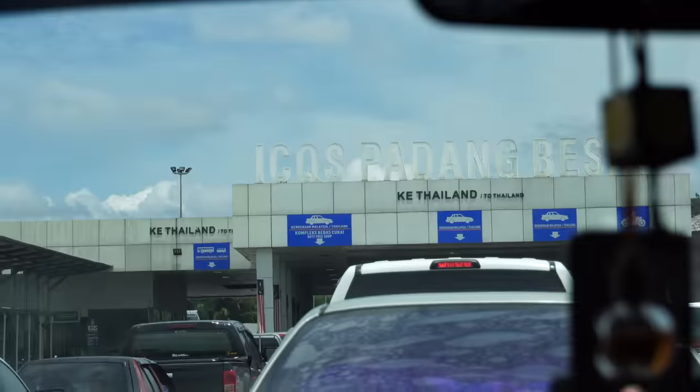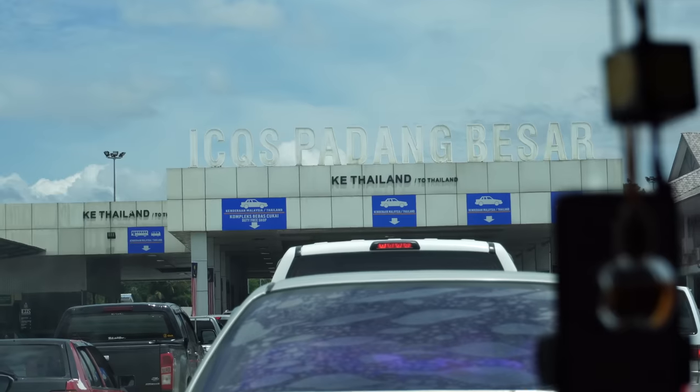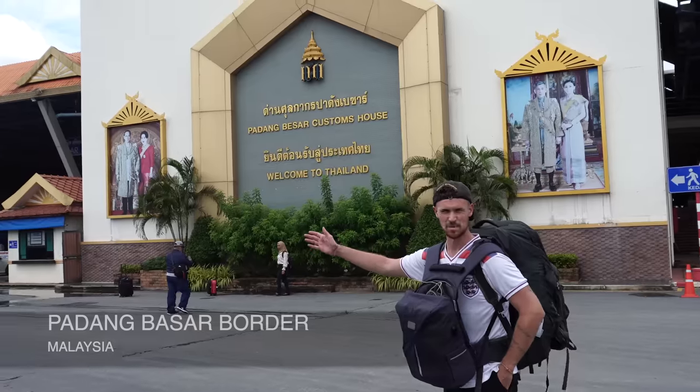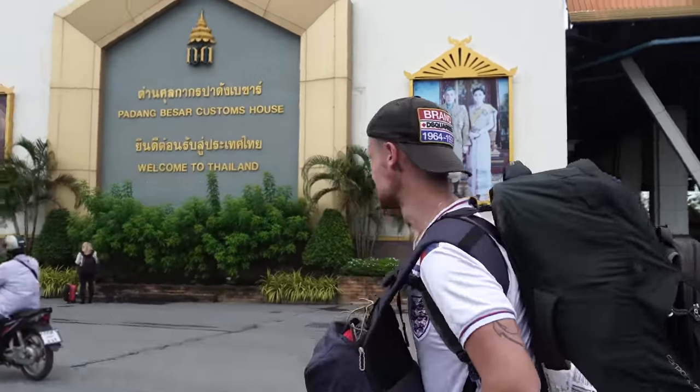Oh. So we're about to walk through this. Yeah, that's the border. Thailand is just over there. Thailand border. Back we go. Thailand border! We made it, we're halfway there. Made it. Maybe not even halfway.